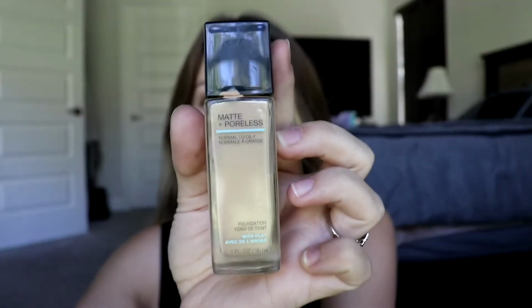After the foundation primer, I will go ahead with my foundation. I just use the Maybelline Fit Me in the matte poreless, and this is in the shade 118, the light beige. I do generally stay very pale while I am pregnant, because I pretty much avoid the sun at all costs. I'm just gonna go ahead and apply that all over my face with my beauty blender. Oh, it fell.